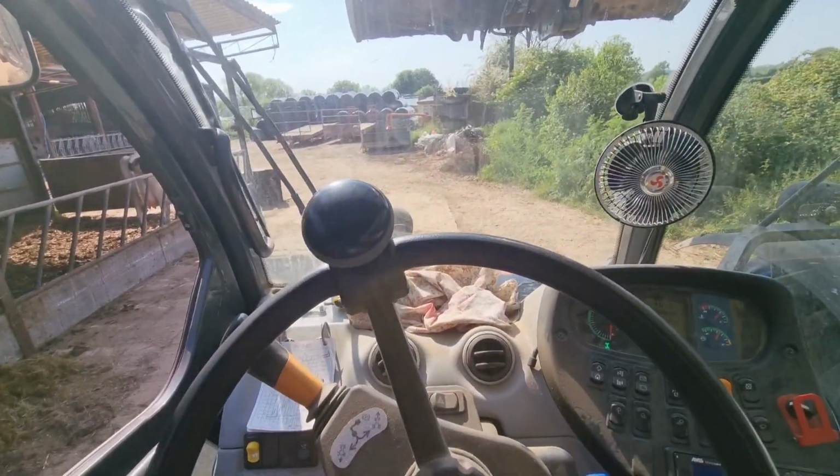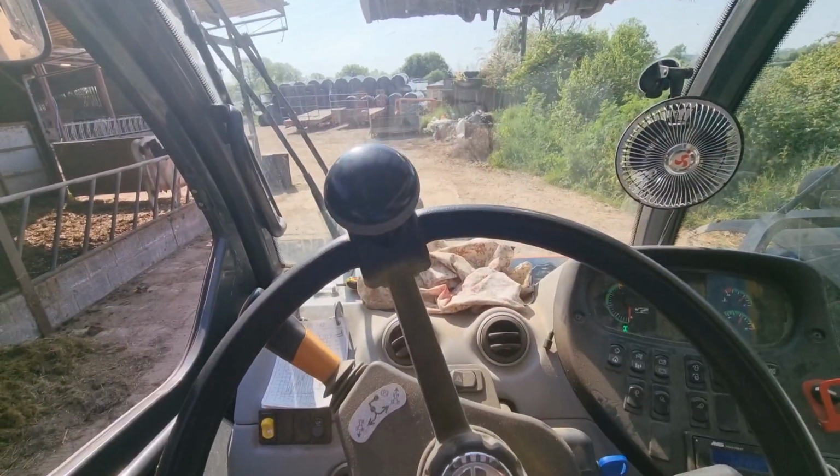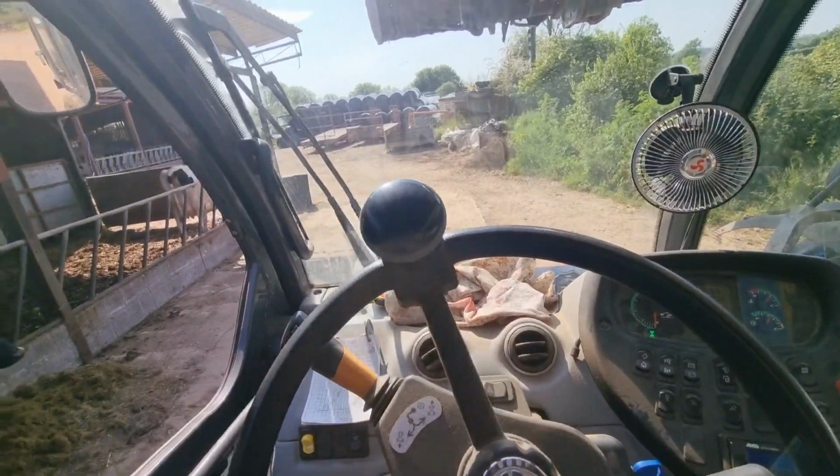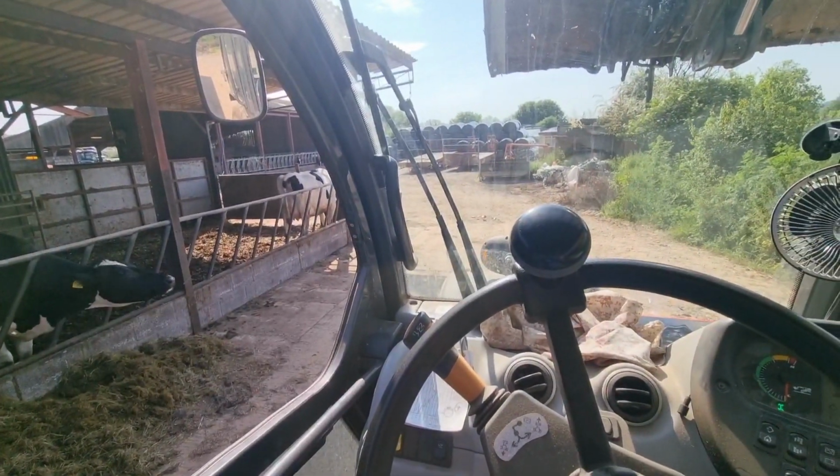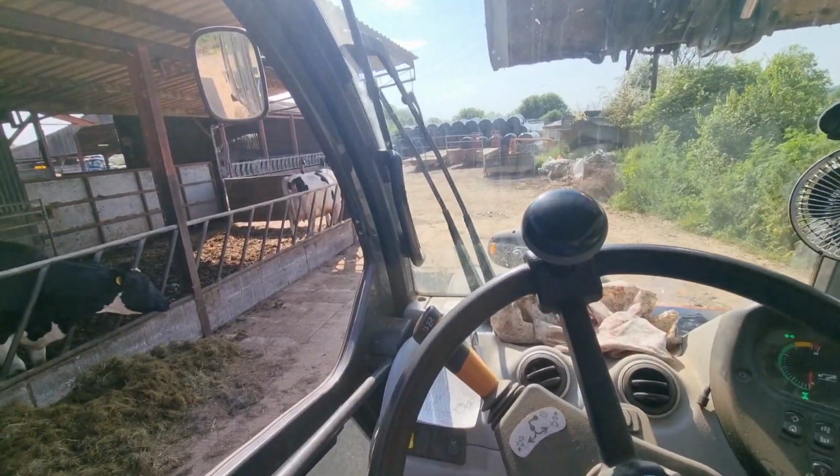So I've finished power harrowing for a minute. It's just 4:30, so I need the telehandler back at the farm to load up silage to take over to the dairy cows because they're still in at night, still need feeding at night.